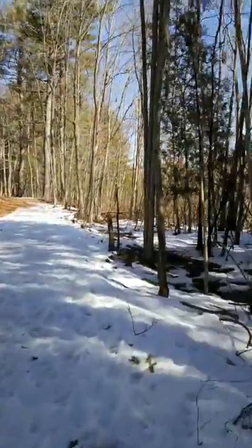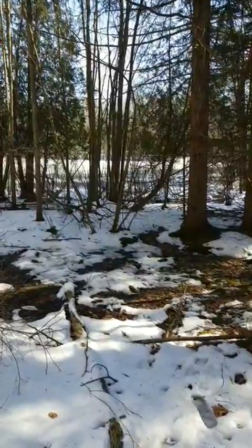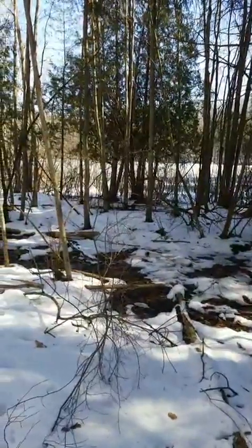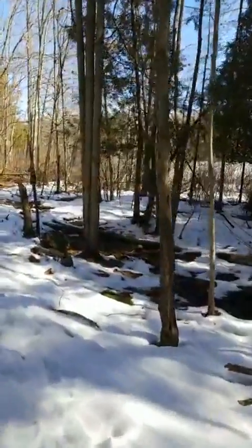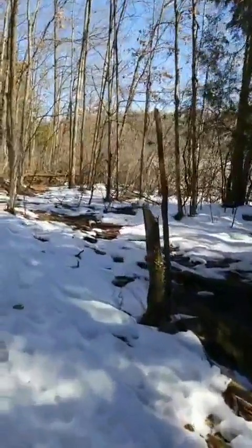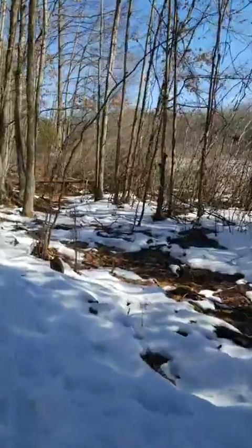Place here. Now, if you look here, you can see the pond is just over there. But look, the water, there are puddles coming right up in here. Very cool park. I believe I've been to the top of this ridge, but this is the first time I've been down here at Lake Wintergreen.